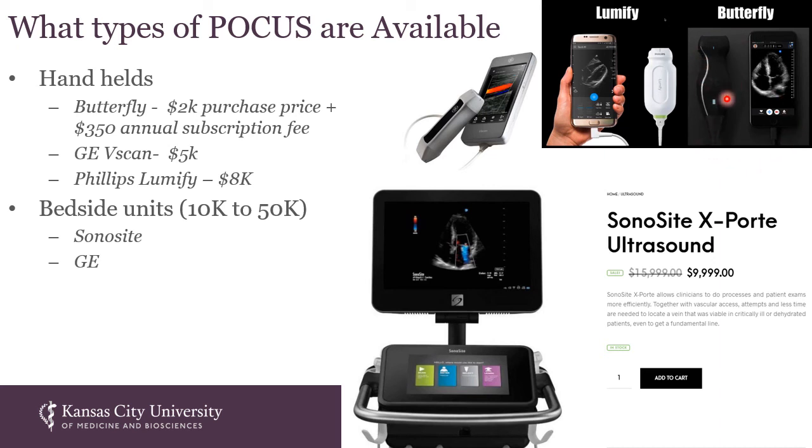Now, where they get you on this is there's an annual subscription fee that's about $325, $350. So you pay $2,000 up front, but then they keep doing software updates, which are necessary. But for that subscription and all their bells and whistles, their training that's pushed to you on your device and all those types of things, it's 325, 350, somewhere in there. And so that's the price of the Butterfly.